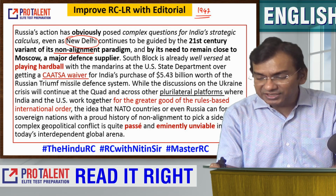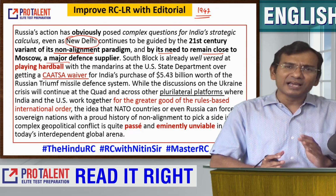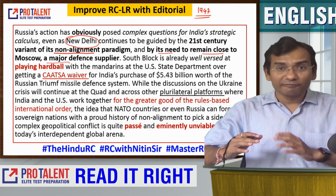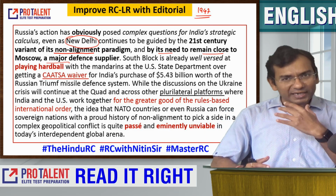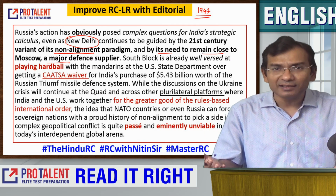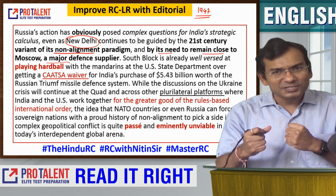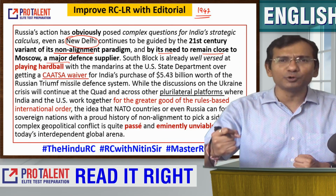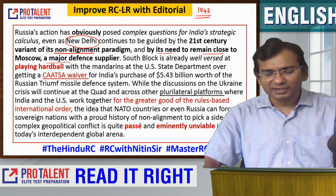And by its need to remain close to Moscow, a major defense supplier. So why are we not going against anyone? We remained non-aligned in the past. We are remaining non-aligned today. Number 1. Number 2, we see Moscow, that is Russia, is our biggest defense supplier. So when it is our biggest defense supplier, if we go against them, what will happen to our defense supply? It will go haywire. And that is not acceptable for the future of India, because India has to become powerful in case in future it has to fight any war with China or Pakistan for that matter. So that is how the idea is.